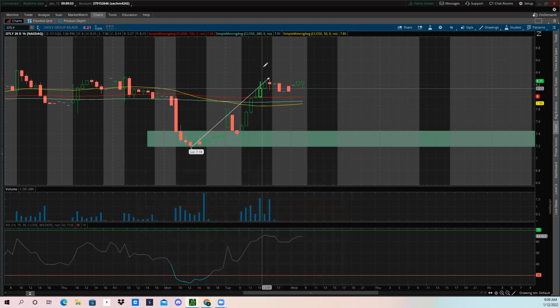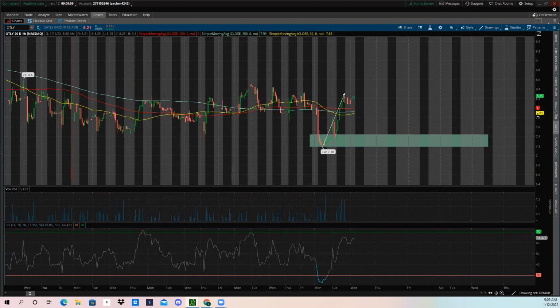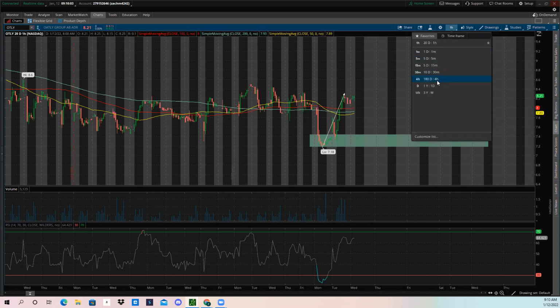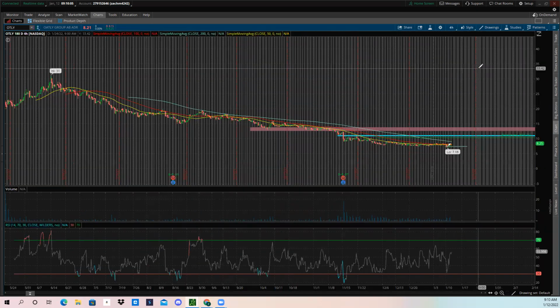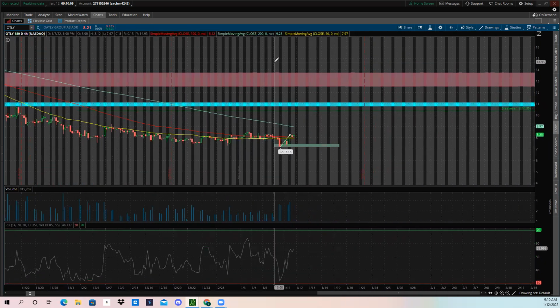But yeah, I still believe the same thing. I still think Oatly shares are a really good 1 to 3 year hold. This is not financial advice. This is just my opinion. I'm trying to give you guys some help with the charts and everything, and just chart it up for you guys. That's what's on my radar.